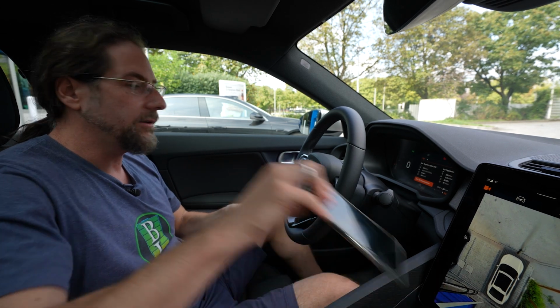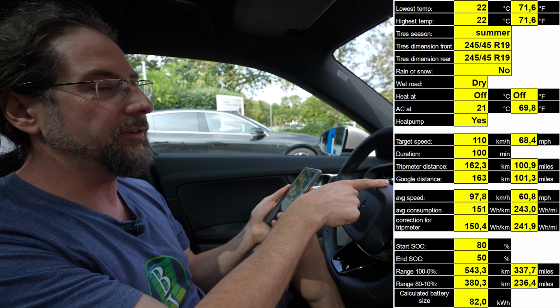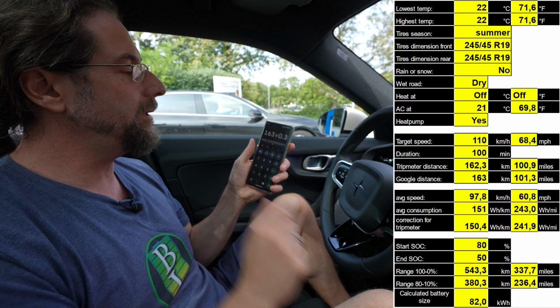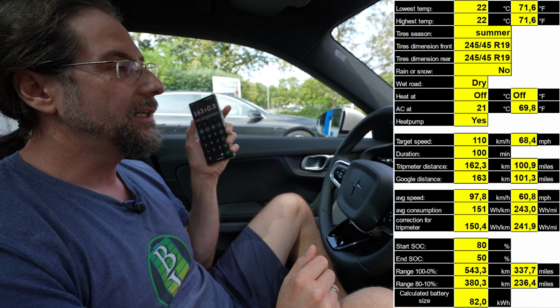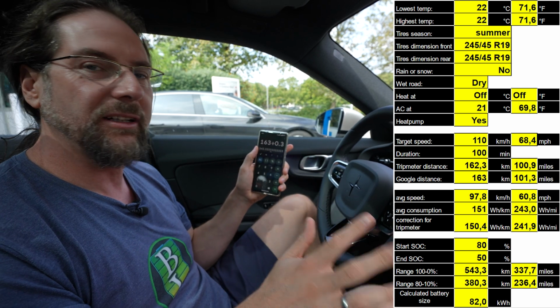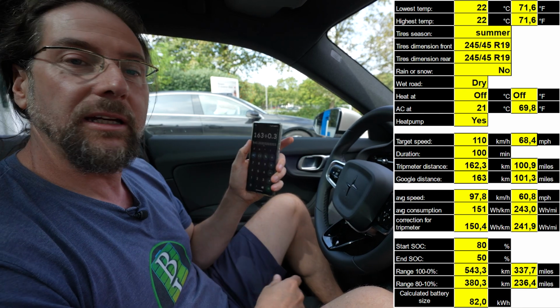And let's calculate. Google Maps says it's 163 kilometers. The car shows 162.3, so it's spot on. And we use 30%. That means our range will be 543 kilometers at 100 kilometers an hour average speed. Let's say if you drive 110 kilometers on the highway. That's pretty good. We're gonna plug it in and charge a bit now.